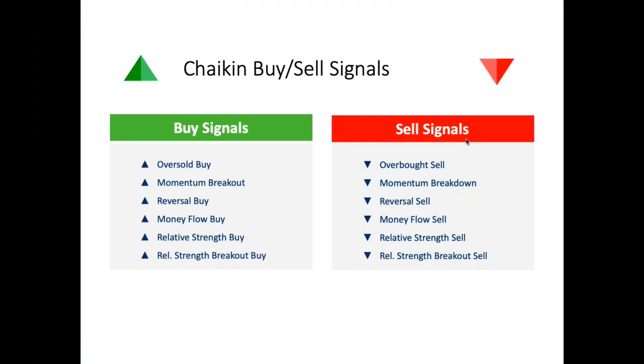So, 6 pairs of buy and sell signals in Chaikin. You can go to our website, chaikinanalytics.com, and we describe how these are computed. They're either filtered by the Power Gauge rating, so a sell signal comes in a stock with a bearish rating, or relative strength. You need an edge. You have to have something to make the signals more effective.